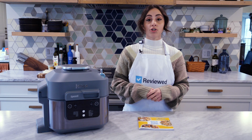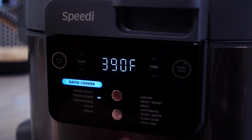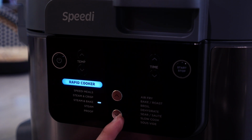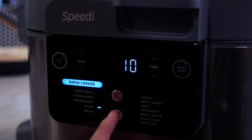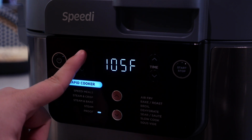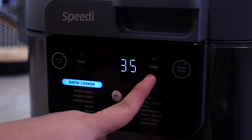The Speedi is a cinch to use. The lever housed at the top of the machine to switch between cooking modes is easy to find and convenient. Once you decide which cooking mode you want to use, it's completely intuitive to decide which cooking function, time, and temperature you'd like to use from the front of the touchscreen. Default times and temperatures are pre-programmed for each setting, but it's easy to adjust those if needed thanks to the helpful arrows that are responsive to touch on the touchscreen.